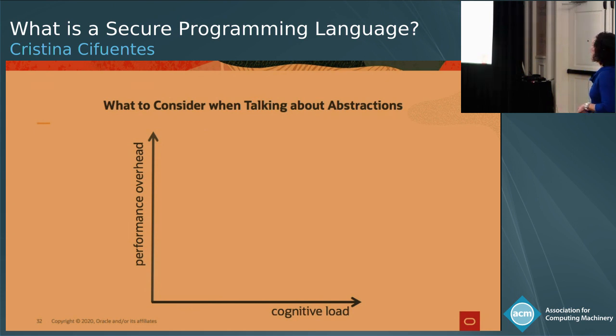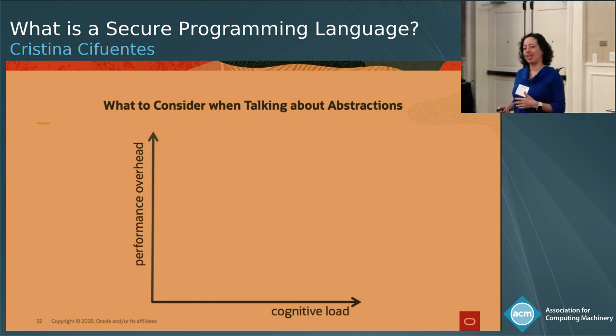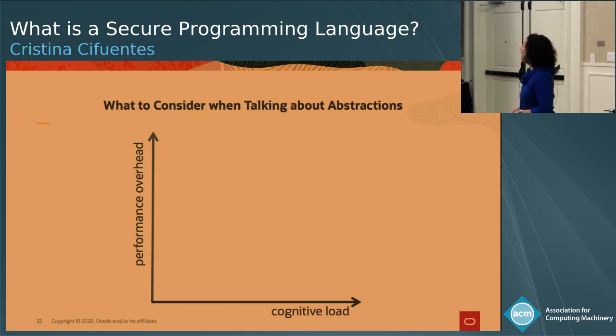Right? The other thing that we need to consider is the cognitive load. And this is because if the abstraction that you create is very hard to understand or very hard for the developer to get right, it just makes it hard for them, right? And again, it may end up being an abstraction that provides you security, but then it's not going to be widely used. The language will not become one of the popular languages in today's world.